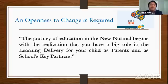So let's go back again to our reflection last time on the first slide a while ago. So it is an openness to change is required. So required talaga na yung parent ma-realize na may pagbabago na meron na siyang another role. Na aside from parent, they are also schools key partners. Okay? At kapag na-realize din to ng parent, malaking bagay ito, malaking development ito sa education ng bata.